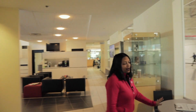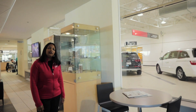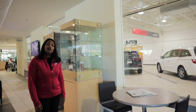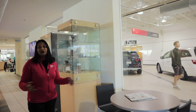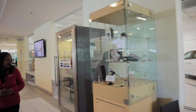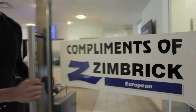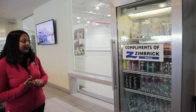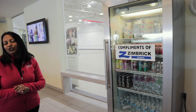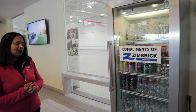This is a little table that I was talking about if you had some extra work that you wanted just to sit and hang out and do a conference call or just catch up on your news, whatever it may be. This is our fully stocked refrigerator. Please help yourself to soda, water, iced tea, or yogurt should you need something to snack on or just wanted to grab something for the road.